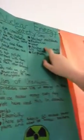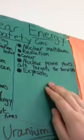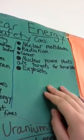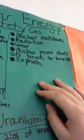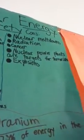But the cons of nuclear energy are there is the possibility of nuclear meltdowns, radiation, and cancer. Nuclear power plants are targets for terrorists and explosions.